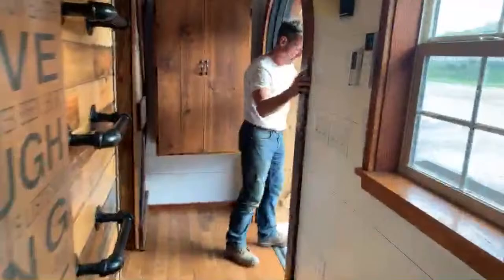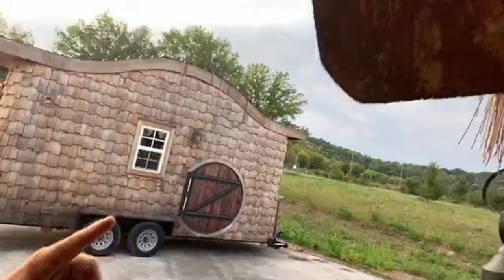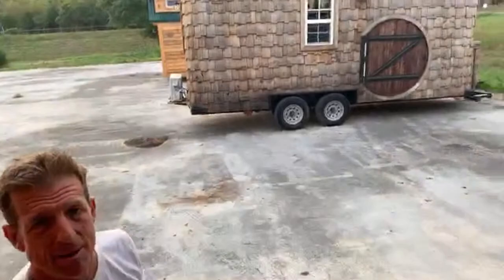Right above your head. Oh, yes. This right here is sheet metal. Oh, that is right. And it's all rusty. And we just polyurethane it. So come out. Now you can come outside and you can see it better.